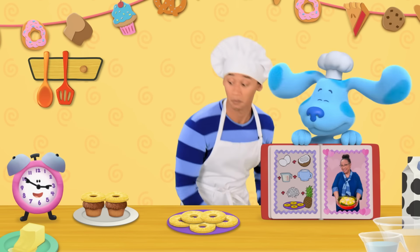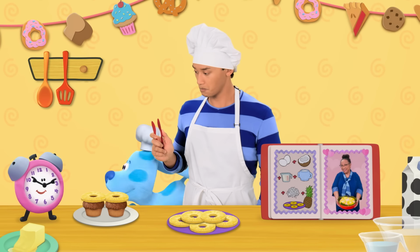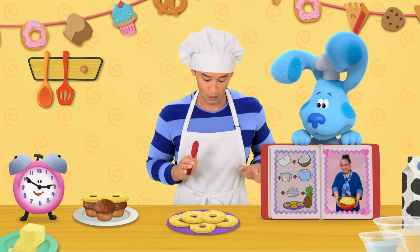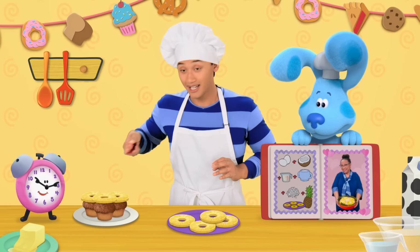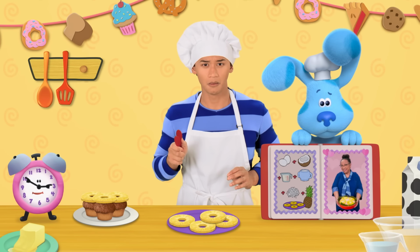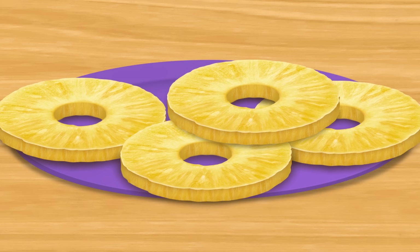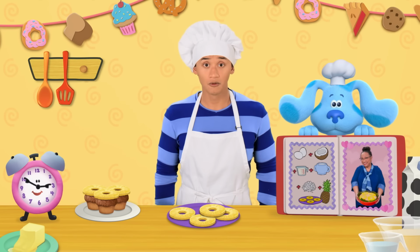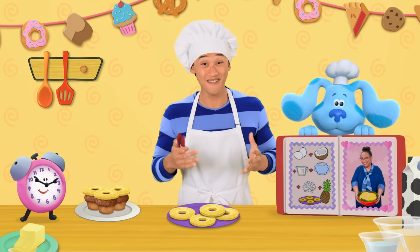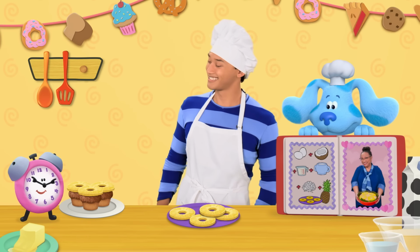Yum! I love pineapple. Can I have a pineapple muffin too, please? One moment, please. If we have 5 slices of pineapple, and we give 1 to Tickety, how many slices of pineapple do we have left? Four. Right! And 4 is just the right amount for the babinka. Here you go, Tickety. Yum! Thank you! Enjoy!